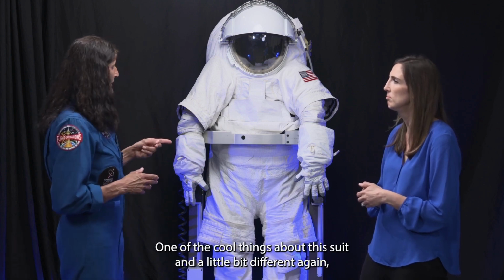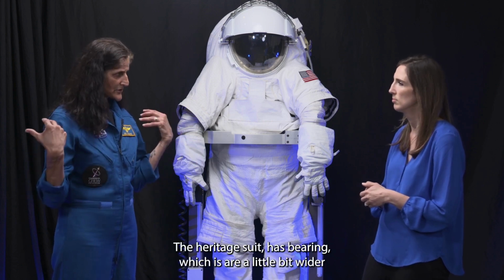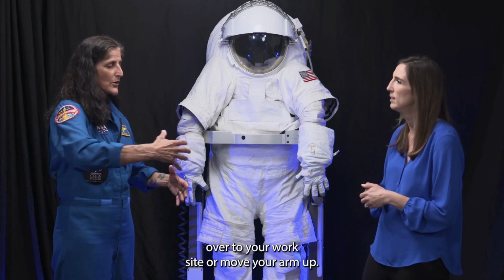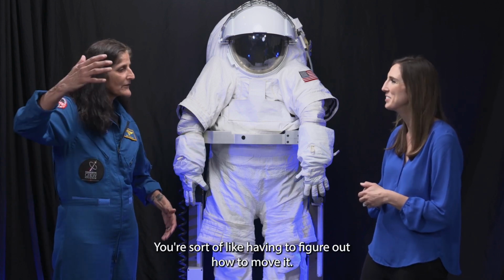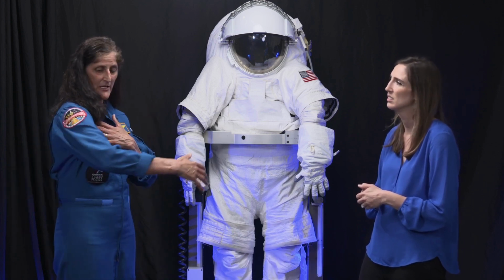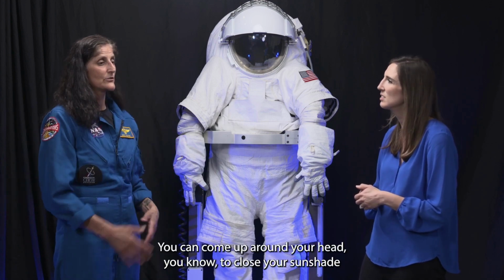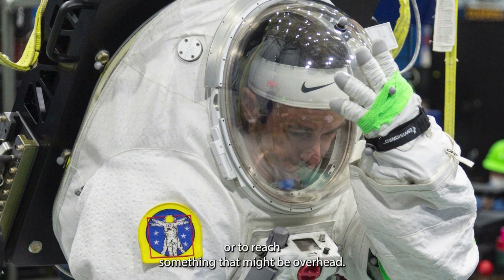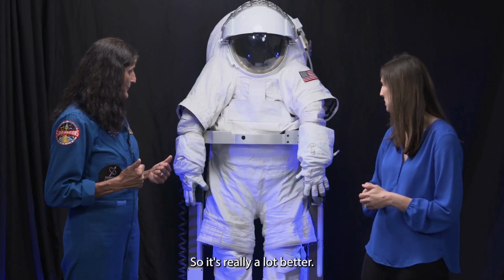One of the cool things about this suit, and a little bit different from the Heritage suit, has bearings which are a little bit wider on the shoulders, and it makes it a little bit hard to bring your arm over to your work site or move your arm up. You're sort of having to figure out how to move it. These, with the bearings a little bit closer in, you can actually use your arm like your normal shoulder would be, so you can come across your body. You can come up around your head, to close your sunshade or to reach something that might be overhead. So it's really a lot better.